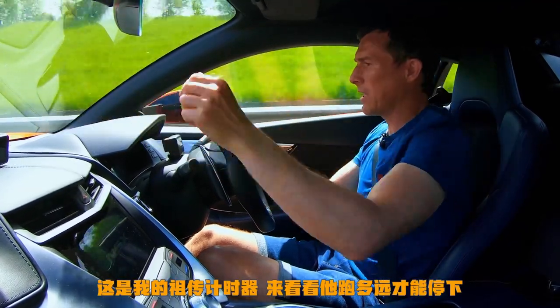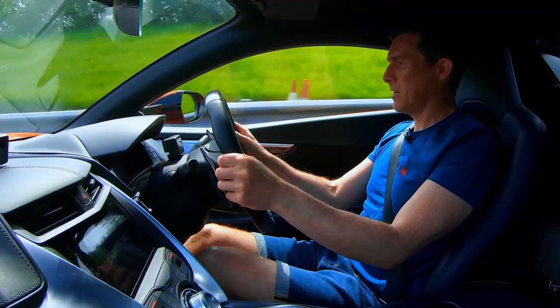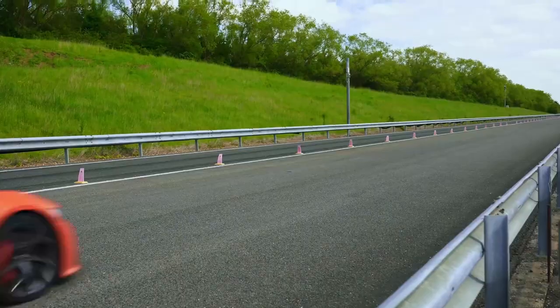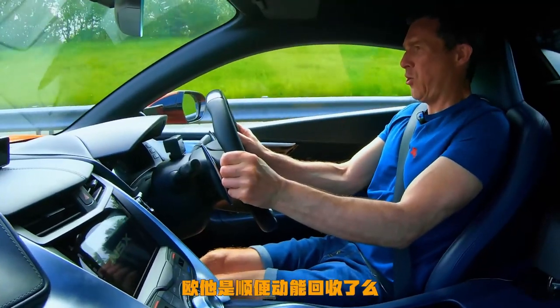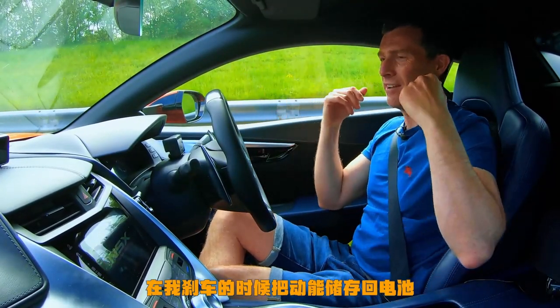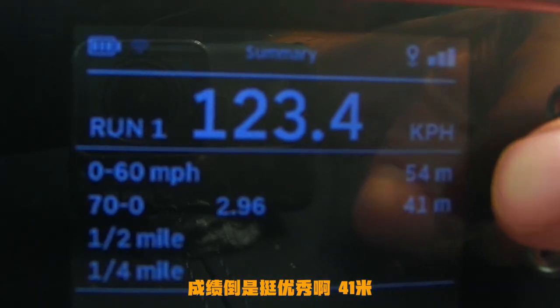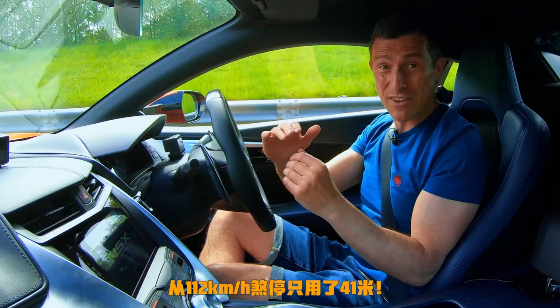Use my specialist timing gear to test it. See what distance it takes to stop. Here comes the line. Oh! Is it regenning as well? Regenning, putting some energy into the battery while I'm braking. That's actually pretty blooming good. 41 meters. It's stopped from 70 in 41 meters.